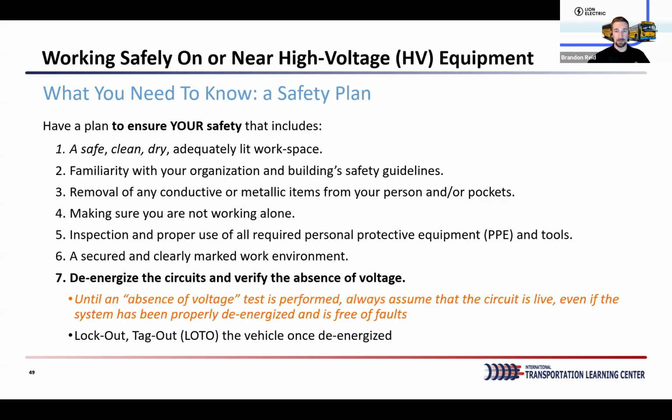And moving on next. So safety plan, another thing you need to know here. As with any job, and as Brad previously mentioned, you need to have some sort of safety plan. You know, a safe, clean, dry, adequately lit workspace should be a standard for any job. Familiarity with your organization and building safety guidelines. Know where your exits are, know what to do in the case of a safety problem.